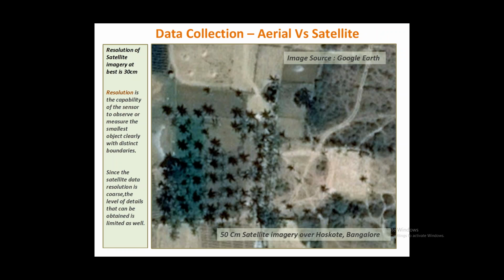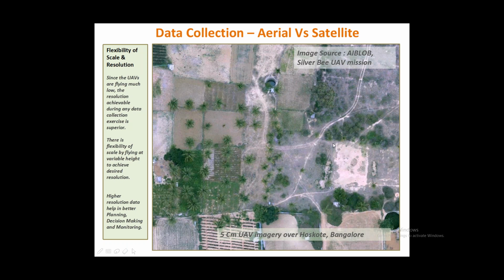Here's a little image we've pulled off of a satellite image, 50 centimeter resolution over Hoskote in Bangalore. I'm not sure if you can see my mouse, but there's a well here. And the next image is an image collected with our UAV. You can look at the quality of the image compared to the satellite imagery.